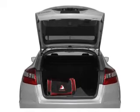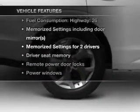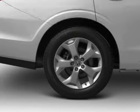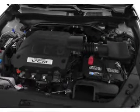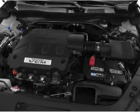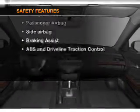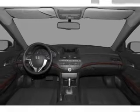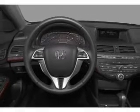This vehicle has both. And with these notable features, you won't want to miss out on the opportunity to own this amazing ride. Air conditioning, power door locks, power windows, power steering, cruise control, an AM/FM stereo with a CD player. And for your peace of mind, the following safety equipment is included: front ventilated disc brakes, passenger airbag, side airbag, curtain head airbags, stability control, daytime running lights.